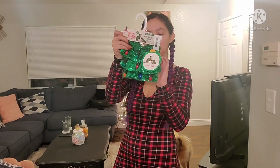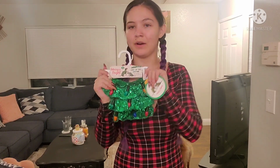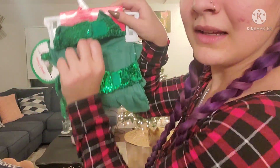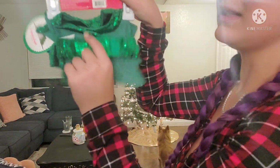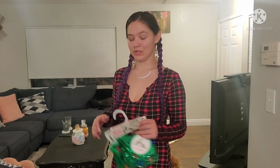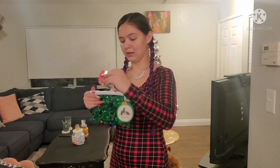I got this. It's supposed to light up, but I really don't know how it's supposed to light up, so I'm gonna have to figure it out. Battery's probably already dead. But how cute is this? This is for the neck area, and this is for the body. So I'm gonna try to convince her to get out from under the tree, but we'll see what she thinks. She hates wearing these, so probably not gonna keep it on her for long, especially since I'm about to leave, but I do want to show you guys. So I'm about to put it on her.